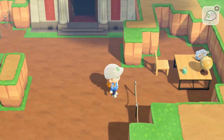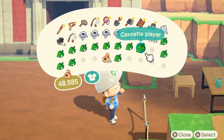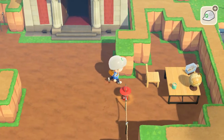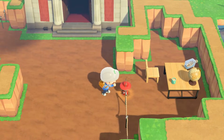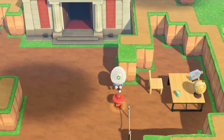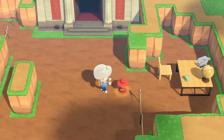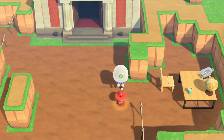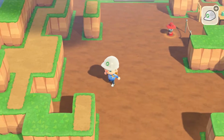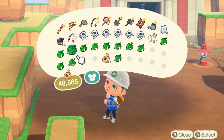Let's put down some of these lanterns. Not there, though. Come here. Everything on this massive bloody grid, eh? I wonder if we can use the lanterns as the pathing. A little bit.